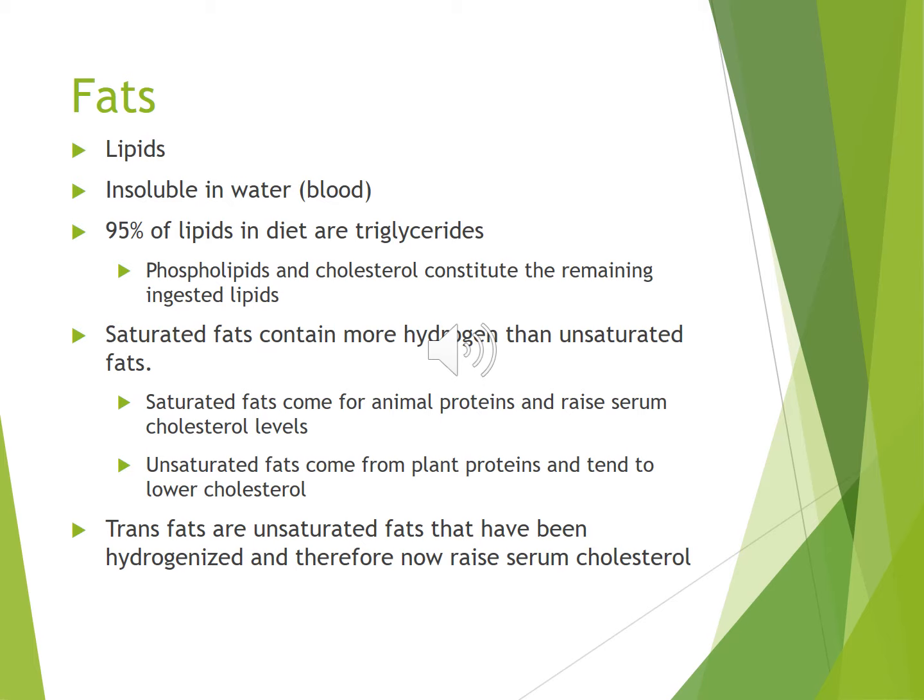And now we're moving on to fats. Again, another nutrient that provides us energy. Fats contain a mixture of saturated and unsaturated fatty acids. 95% of lipids in the diet are triglycerides. When we think about what a saturated fat is, all that means is it contains more hydrogen than unsaturated fats. Saturated fats come from animal proteins and they tend to raise our serum cholesterol levels, whereas unsaturated fats come from plant proteins and they tend to lower our cholesterol.